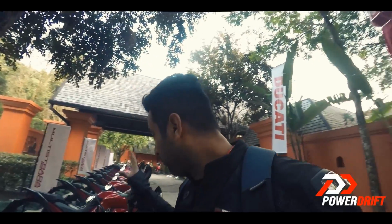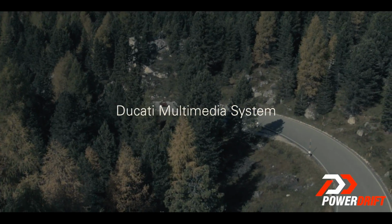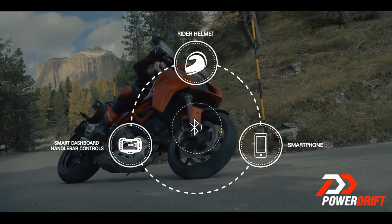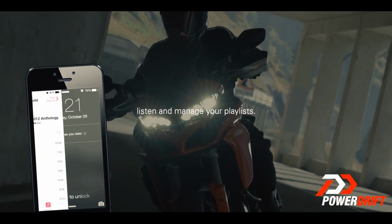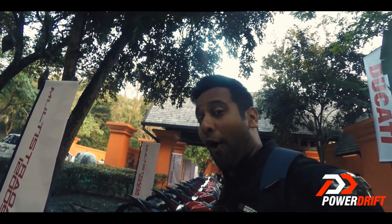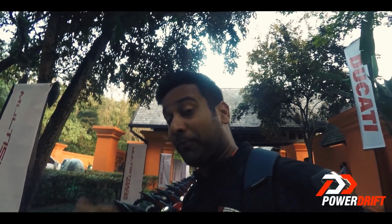Another thing is it has a Bluetooth module which allows you to connect your smartphone to the Ducati multimedia system. And what that does is, on the move, once your phone is connected, you will be able to accept incoming calls, read text messages, even listen to music using controls right here, right? All of that while your phone is charging underneath the seat with a USB charger port. Pretty damn cool, eh?